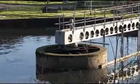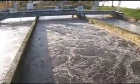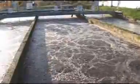With the heavy poo gone, here's what's left. But would you drink it? Fortunately, some bugs think this is the best drink out. They're kept in this tank. And by eating the poo, they clean the water.